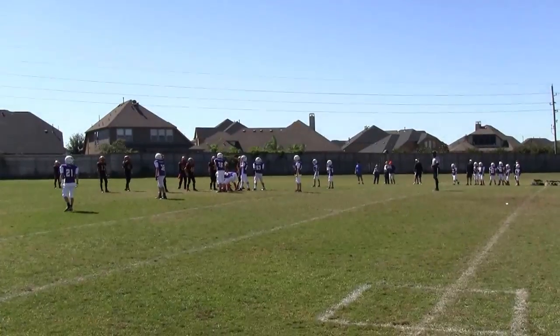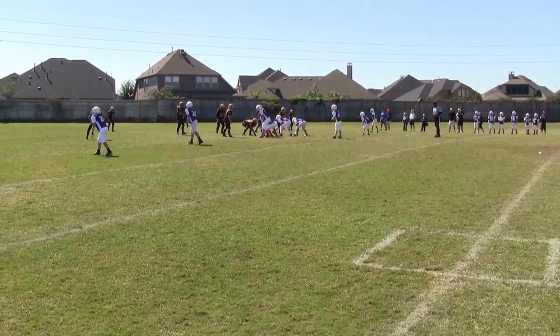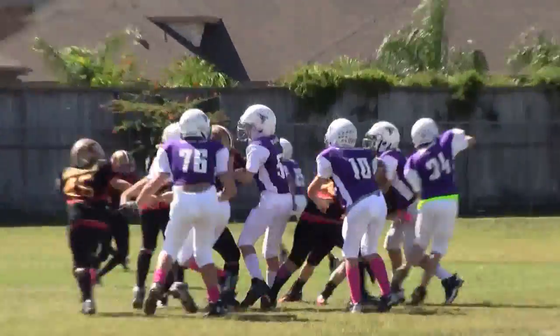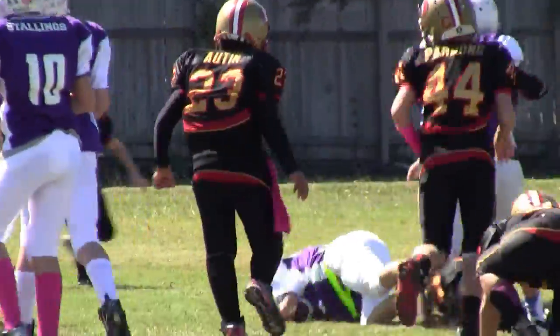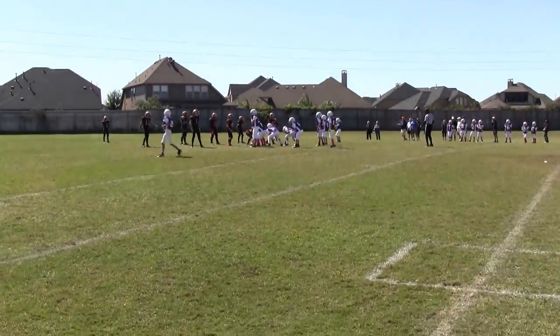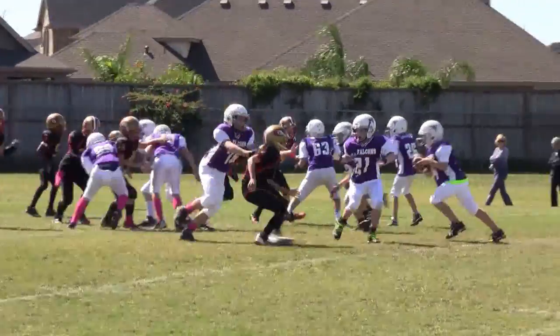First down. First and 10 on the Falcon 35. The Lion 35. Second down. Second and about 8 on about the Lion 34.